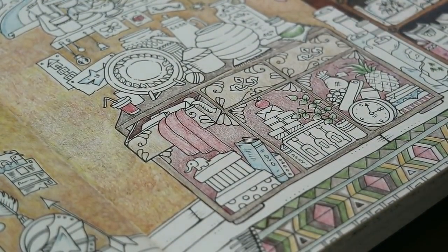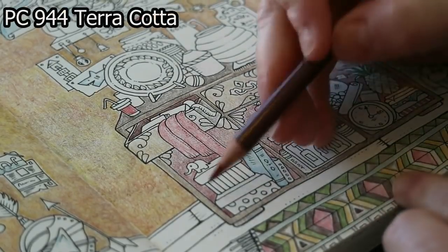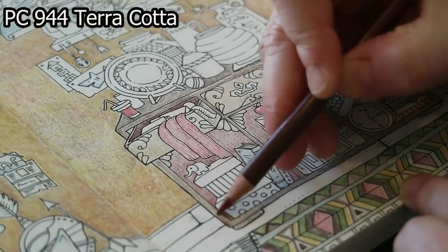Now I'm coming in with the 944, the Terracotta, again to warm it up a little bit, give it a little bit of red, and it's just another layer, so we just start over.